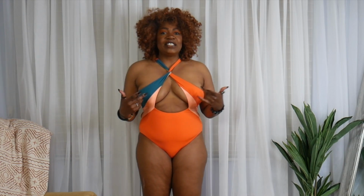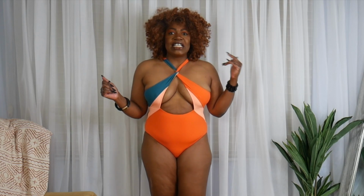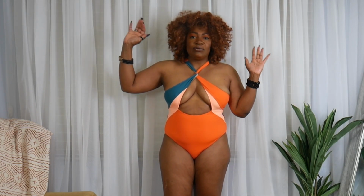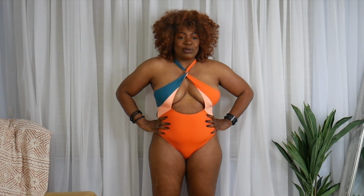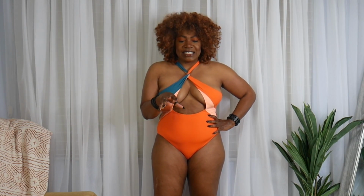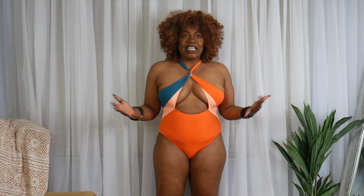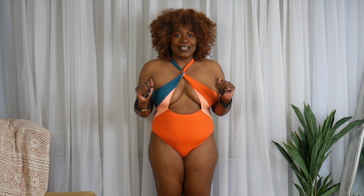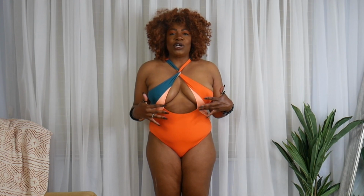So again, this is the first one. I got all of the swimsuits in a size large or extra large, just depending on how big they went. Some of their swimsuits do go to a 2X, I believe, so definitely check the site. But this is the first one, and honestly, I can say I do not like this swimsuit at all. And I think it might be cute on someone else, but it's just not working for me.